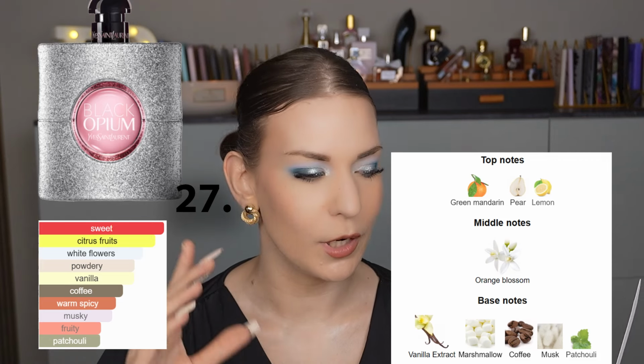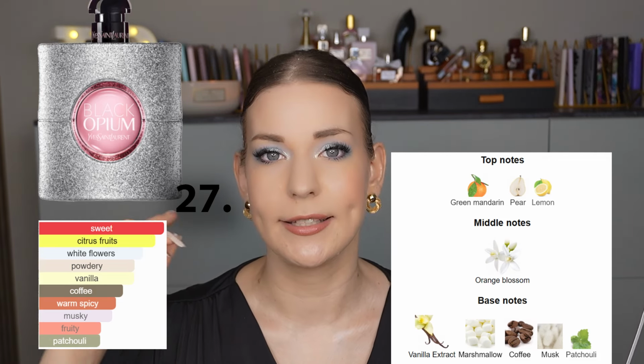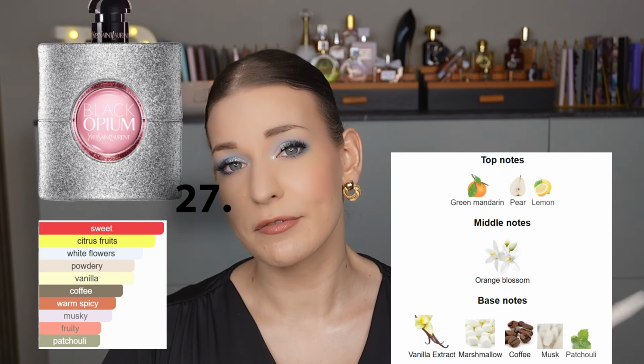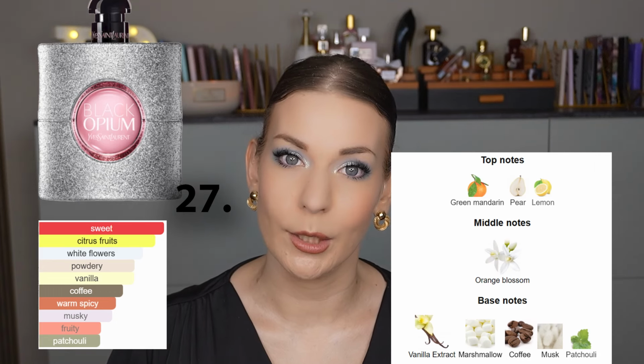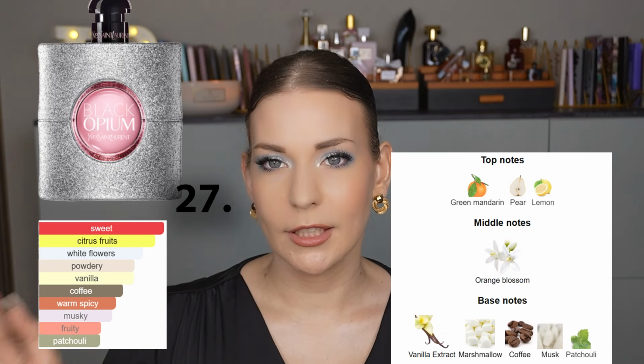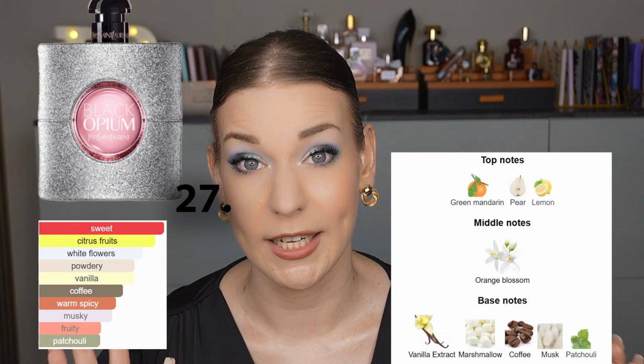Orange blossom in the middle part and the green mandarin, pear and lemon in the top notes, just like the Neon one. So if you like the freshness of the Neon one, but you would like more sweetness, try the Glitter one. If you like the Neon one, you will like the Glitter one. That's all I'm saying. It's really lovely.